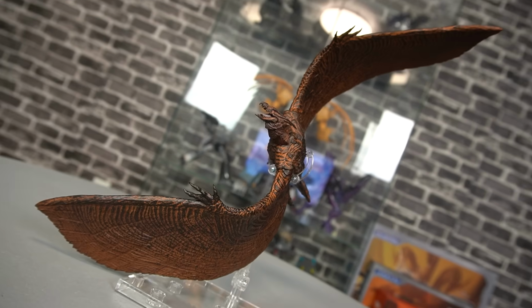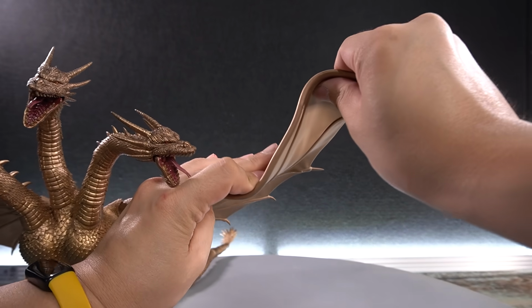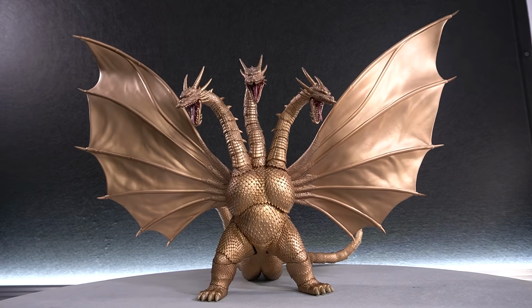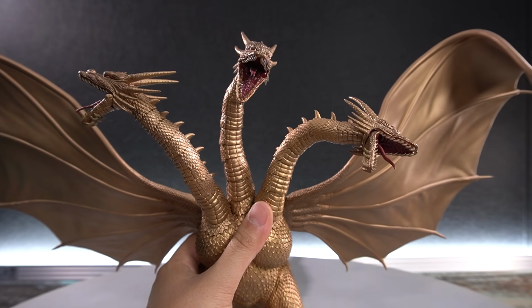Sure, they also gave their MonsterVerse Rodan bendy wire wings, but Ghidorah's wings are on a whole other level and a whole different scale. These things are huge and fully articulated, just like the rest of the figure. But before we get into his poseability, I suggest caution when handling him.